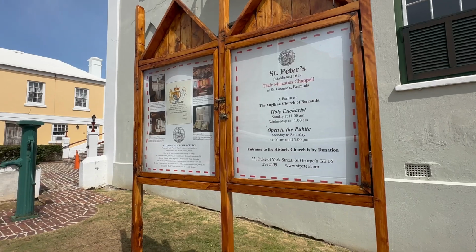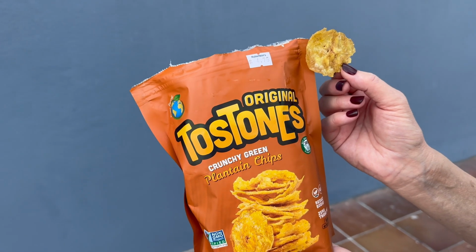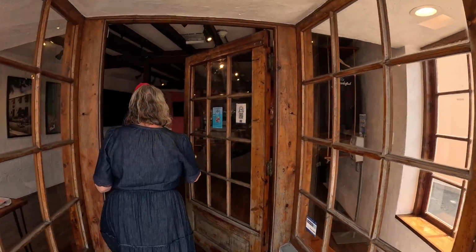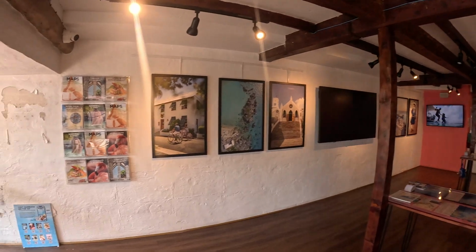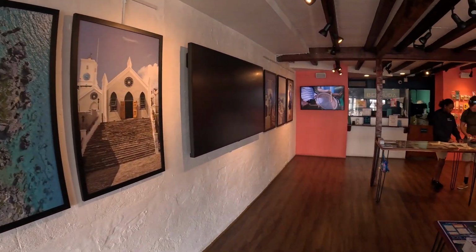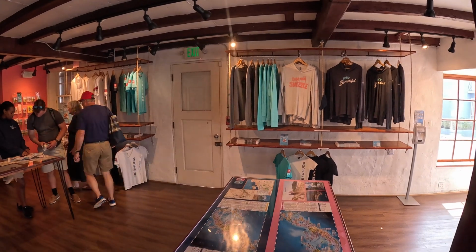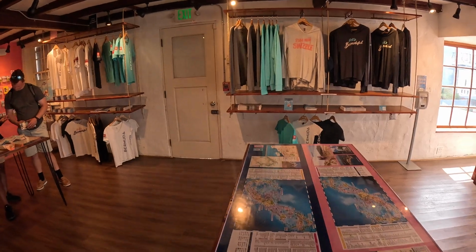Now we're feeling a little peckish, so time for a quick snack. We tried the crunchy green plantain chips, which were good. Now we're heading to the visitor center to purchase a 2-day bus and ferry pass. The staff here were incredibly friendly and helpful.